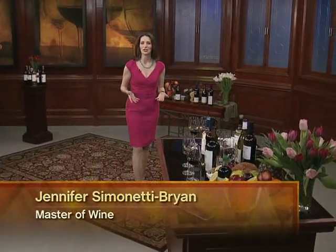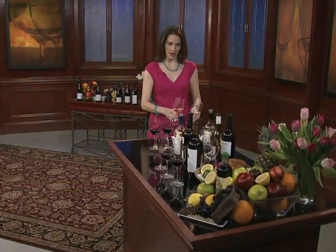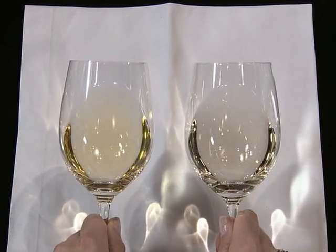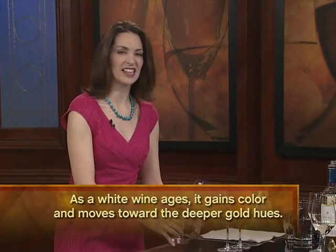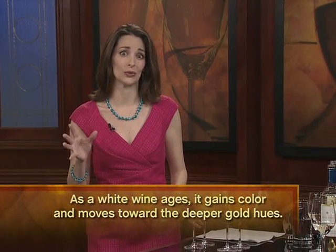I know I gave you a quiz just 2 lectures ago, but here's a quick and easy challenge for you. Which of these white wines is younger? If you said the one on the right, you're correct. Remember, as a white wine ages, it gains color and moves towards the more deeper goldish hues.